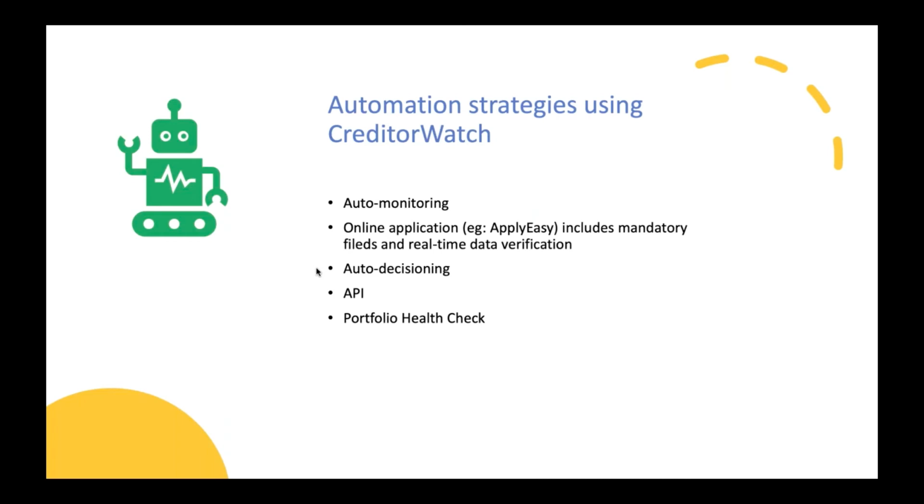Auto decisioning is another thing that's available in there. You set the rules as to when you should approve a new customer account, and based on those rules, the account will be approved or rejected. There's no chance of an error taking place or someone missing a warning sign and accidentally approving an account when they shouldn't.